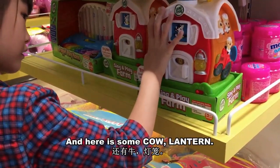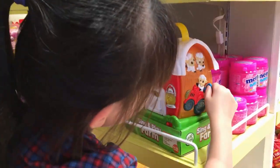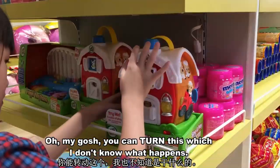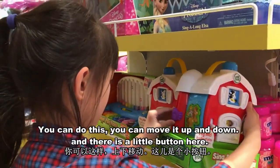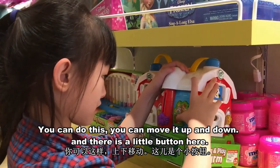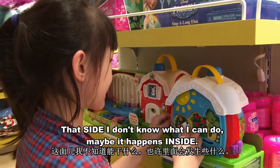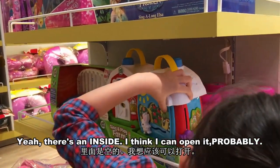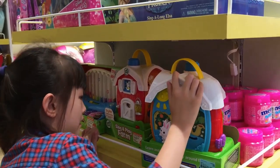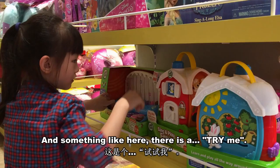And here's some little cow lantern. Oh my gosh. You can turn the switch. I don't know what happens, but you can do this. You can move it up and down, and there's a little button here that I don't know what it can do. Maybe something happens on the inside. Yeah, there's an inside. I think you can open it. Probably. And there's something like here. There's a try me.